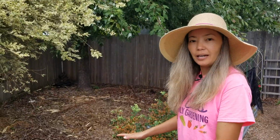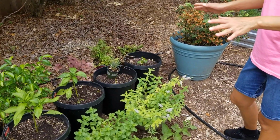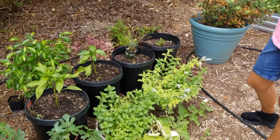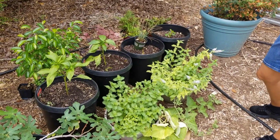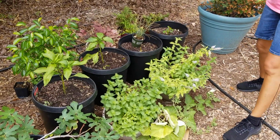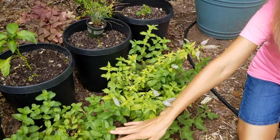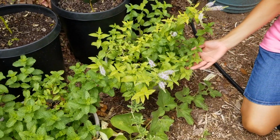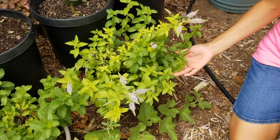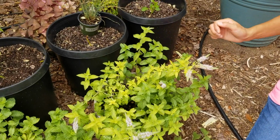And here we have our container area. Lately I've been growing more plants in containers because we're out of room to grow plants in the ground, so I thought I would create more container garden. And right here we have mint, I think, and this one is either spearmint or peppermint. I did not save the tag, and now I do not know which one it is, and you can see that the bees are really enjoying the blooms.